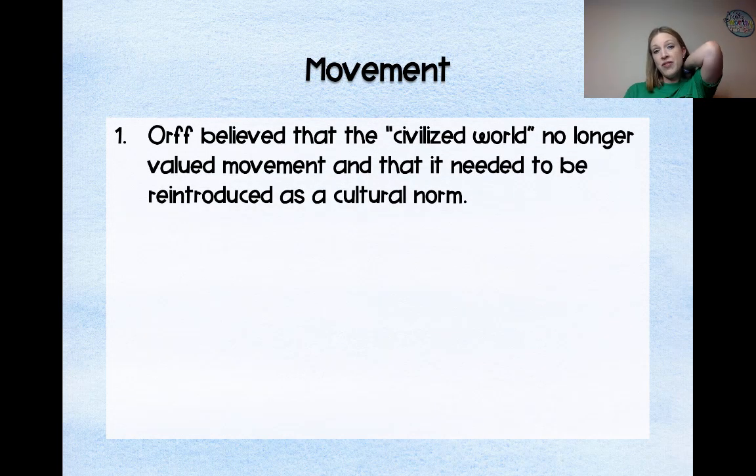Movement. Orff believed that the civilized world no longer valued movement and it needed to be reintroduced as a cultural norm. And honestly, if you've ever done a folk dance in your class that your kids have just loved, there is an element of joy to that that I feel like we miss out on when they're only at home playing video games by themselves. And I know as music educators, you already know that, but there is something beautiful about kids working together.